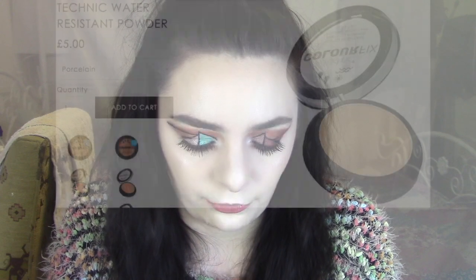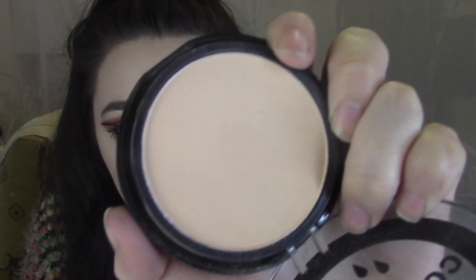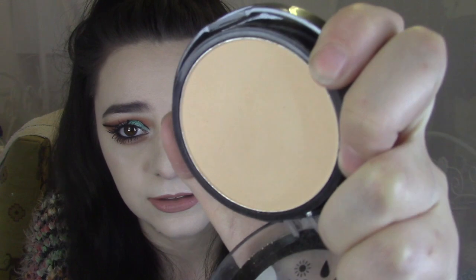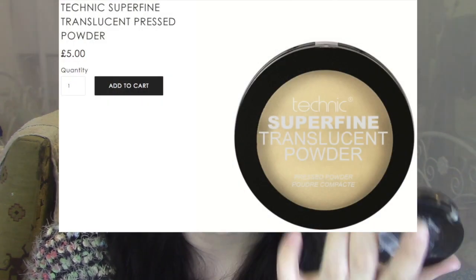If you watched my Technic video, I got the Colour Fixed Water Resistant Powder in Porcelain. Too dark. This is like orange. I have not used it since that video. If something's orange or too dark, I'm not going to go near it. I don't want it in my life. There's no way I can make this work. It's just orange.